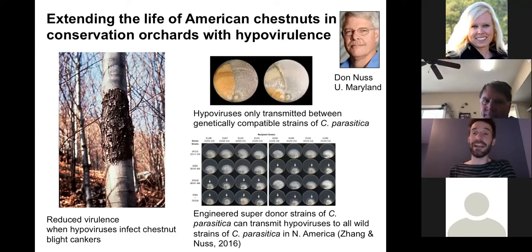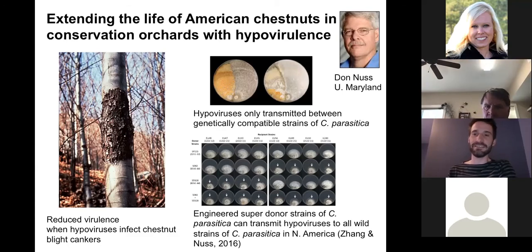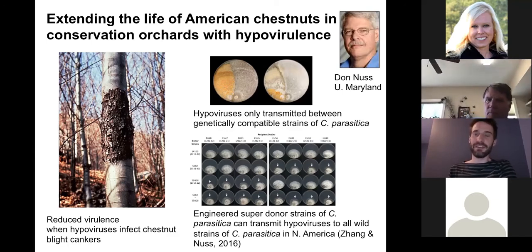But there have actually been engineered fungal strains that enable transmission of the virus to a lot of different natural strains of the blight. And so we are working with the USDA as well to get permits to use this virus-infected fungus to basically treat cankers that we see in our germplasm orchards of the wild type trees, and keep the trees alive longer. Basically, that's the bottom line. We need to treat every individual tree, so it's not a practical strategy for wide-scale restoration, but it does keep the trees alive longer for breeding.